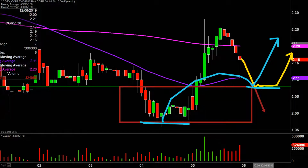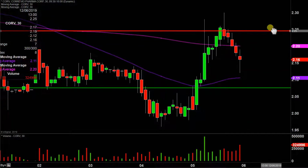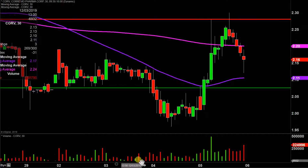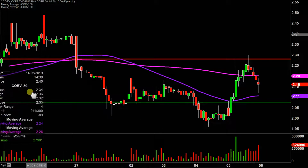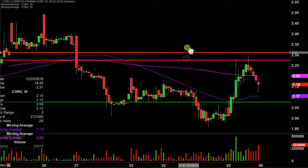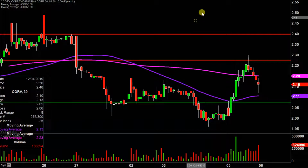What about levels of resistance moving into Friday? Key level of resistance to keep an eye on is just going to be where the party stopped essentially today, finding the middle ground up there at $2.28. If the price can push up through 228, the next key overarching level of resistance at that point would be up there around the top portion of that channel, which sits at $2.40.